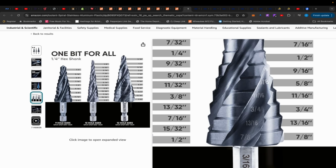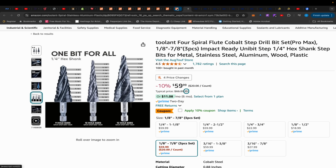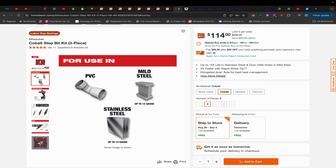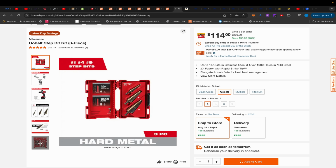Whereas again, the Toolant can be used in a drill as well as an impact driver. So that'll just be up to you. You do get more sizes with these, and you get a little carrying case. That's a significant amount of money more, but hey, just wanted to show you both of those.